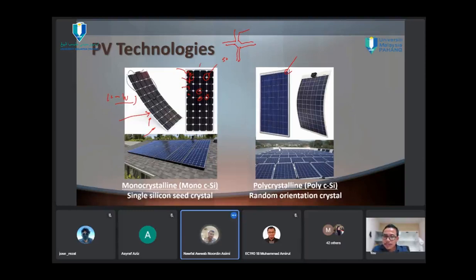Apa beza single silicon seed crystal dengan random orientation crystal tu? Dia detail lah sebenarnya. Aku pun tak erti sangat. Silicon punya seed tu, dia kena study on the atom tu. Dia ada bulat-bulat tu kan. That's a direction of that atom dalam tu. Orientation of crystal in the silicon seed tu. So the direction is in the same direction. One direction is called monocrystalline, but the random orientation like that is poly. I don't know detail seriously. Google lah. Dulu punya belajar masa degree.